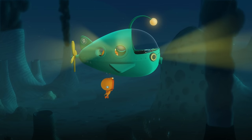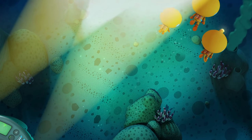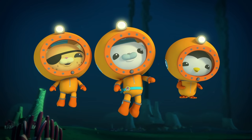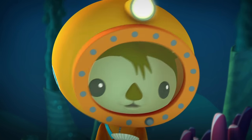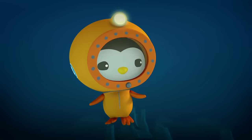Ready. Oh, Captain! Have you found something, Shellington? Oh. I found a limpet, but that's nothing new. And these are tube worms. They only live in the Midnight Zone. They're fascinating, but they're not new. Huh?